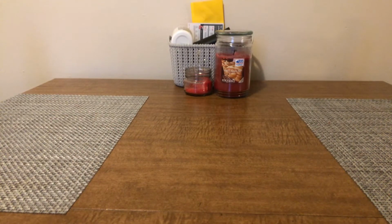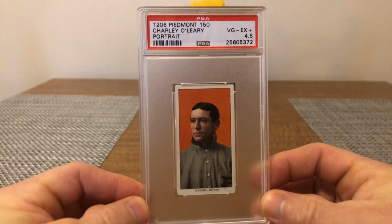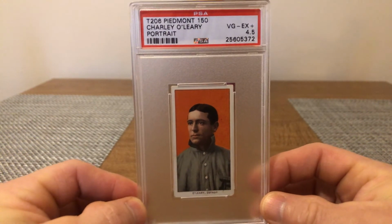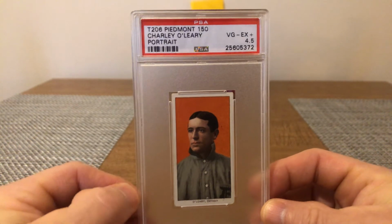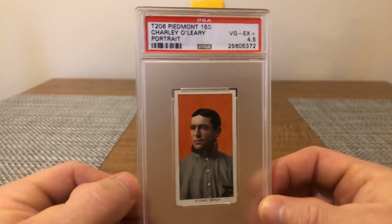So as we continue to go through the red portraits, with Charlie O'Leary. He coached some of the great Yankees teams with Miller Huggins. He was with the Tigers from 2004 to 2012. He was a shortstop. Pretty good player.